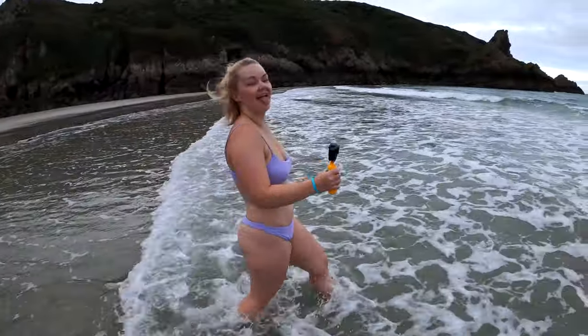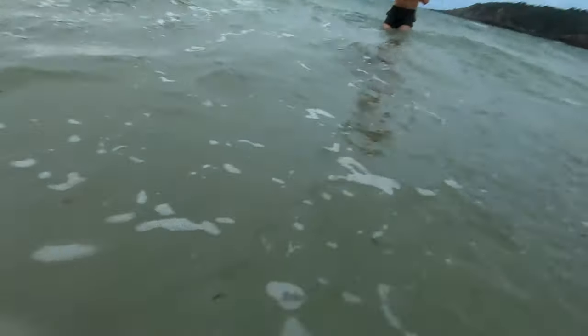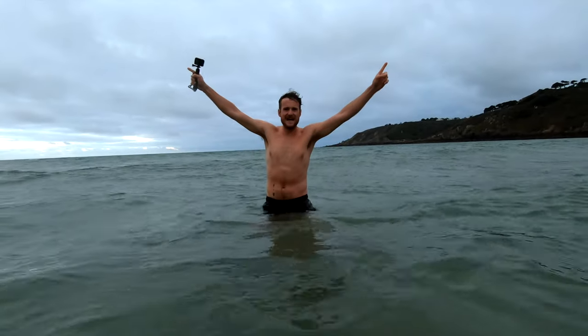Freedom! Woo-hoo! Tell you what, I feel so tired that I can't even feel my feet anyway, so it's fine. Here comes a big wave! Oh, that feels amazing!